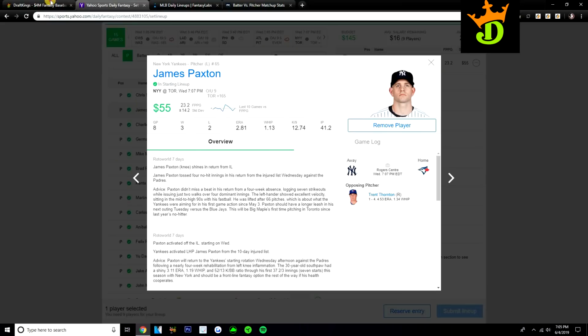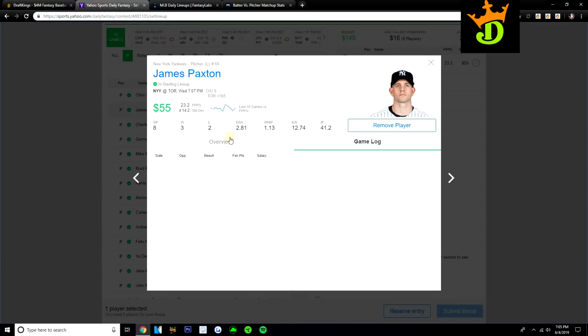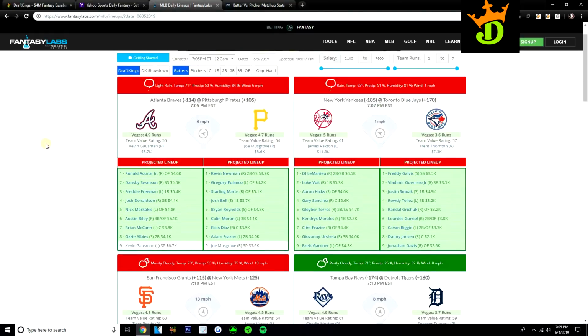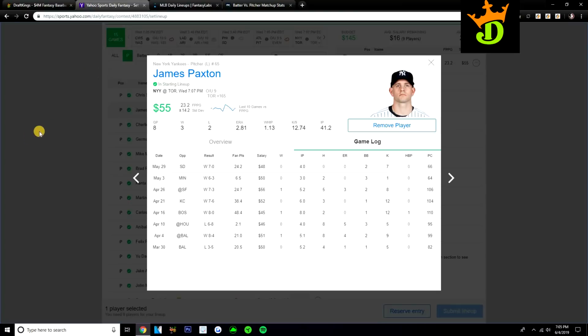I do like Paxton a lot today on DraftKings as well. It's just that Sale's cheaper, and I think Sale's a better option for cheaper. But Paxton has a ton of upside here against his former team, the Blue Jays. This is a Blue Jays team that will strike out versus lefties. Paxton has been dominant this year, especially as of late. We look at the Blue Jays total, 3.6 implied run total for them. Pretty low total on this slate.